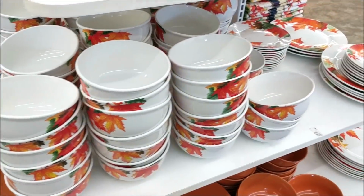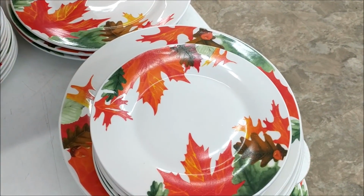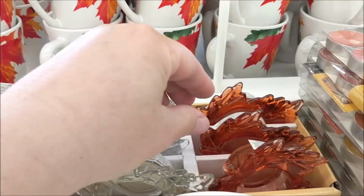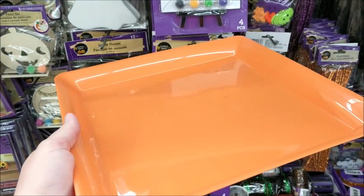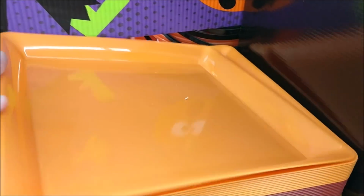All of the fall dishes and stemware are back with the beautiful maple leaves in orange and green. And the tea light holders, little glass leaves are back. I'm also finding a lot of the fall colors in their plastic servingware and storage items.